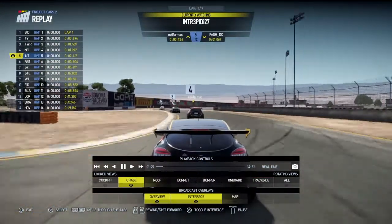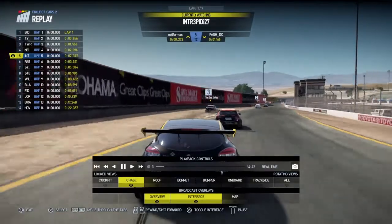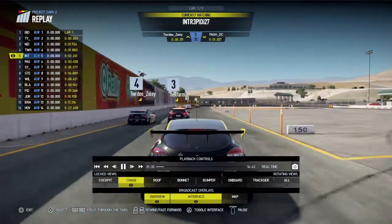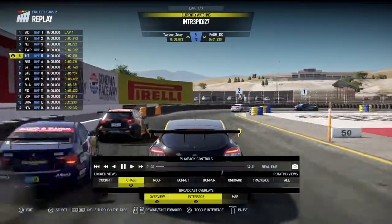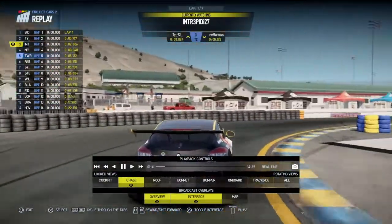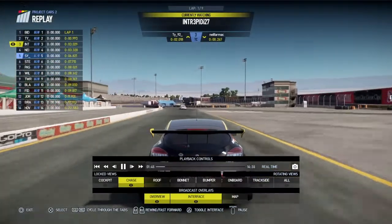Okay, here's a replay of the Twerdy and Neil incident on board with Intrepidi. So we're going through the long right-hander. Twerdy goes off onto the gravel. Neil takes advantage, but look, he closes him down and goes for his racing line. Thinks he's passed him, but he's not. Then hits him into the wall. Neil goes sideways himself, and Intrepidi cannot avoid him. But yeah, Neil gave Twerdy the squeeze there and put him into the wall when he had all that room on the right.